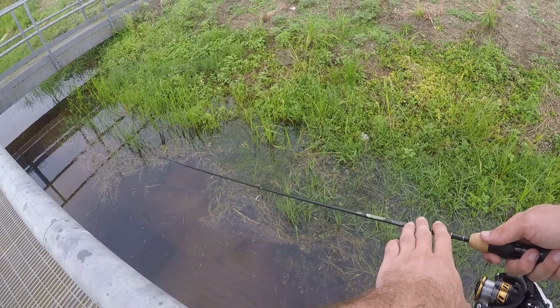Got him. That's a Mayan. This is gonna be a nice little fight. It's a big Mayan. Not the fish I necessarily wanted, but it'll be a good fight to end the day here. Come on. Come on. Decent sized Mayan, nothing huge. Let's flip him on over here. We'll take a look at him, and we'll call it a day on this one.